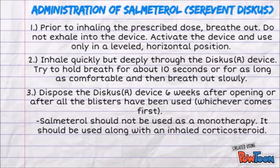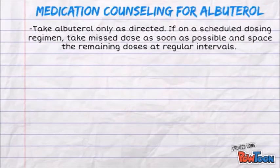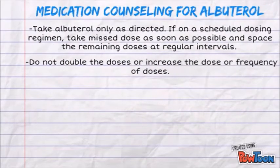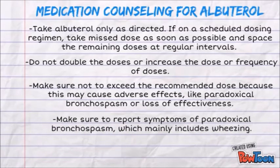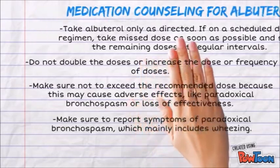Salmeterol should not be used as a monotherapy. Take albuterol only as directed. Do not double the doses or increase the dose or frequency of doses because exceeding the recommended dose may cause adverse effects like paradoxical bronchospasm or loss of effectiveness. Make sure to report symptoms of paradoxical bronchospasm, which is mainly presented by wheezing.